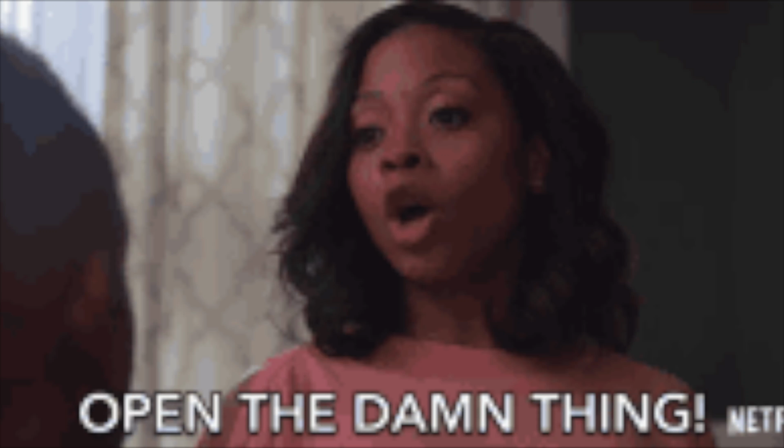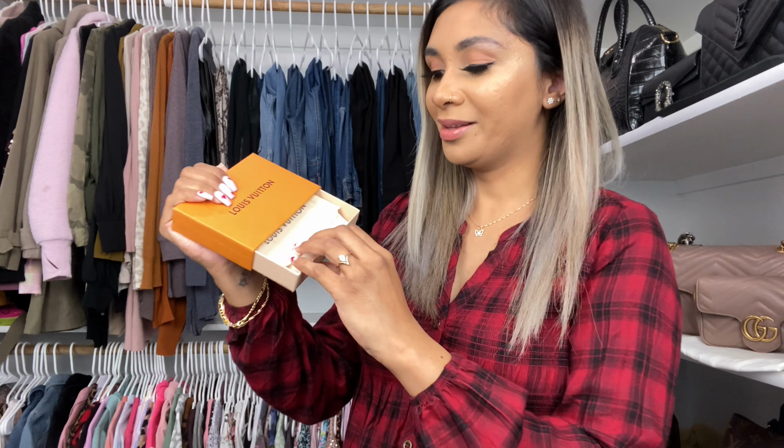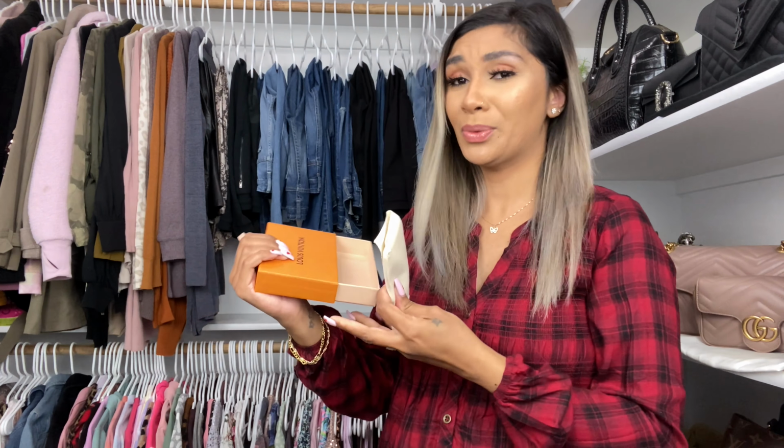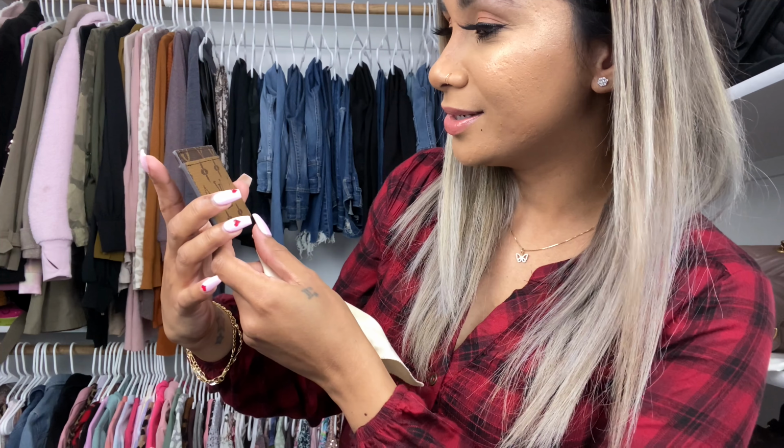Oh my gosh, I'm so excited for this, y'all. I wouldn't have to open it all over there like that, but I am so excited because I have not seen this in person. Oh, it's kind of heavy. Oh my gosh, okay. I'm a little nervous because I don't know if I'm gonna like it. Okay, let's open it. Okay, I'm not trying to peek. Oh, do you love? Oh my gosh.